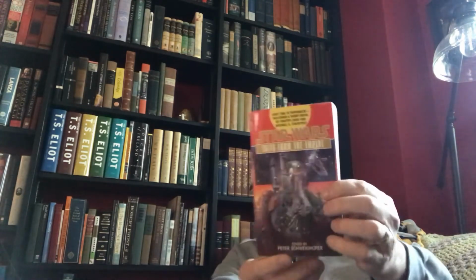And then I got a bunch of mass market paperbacks. So I started thinking it wouldn't be fun to try to do a Steve Pyramid of all these things. Maybe I'll give it a shot. So here we got Star Wars Tales from the Empire, edited by Peter Schweighofer. Little pricey, but it's mass market paperback. Let's see who's in this collection.